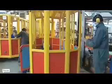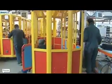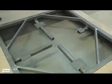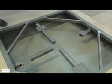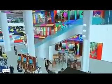The workshop is rammed with colourful trains and half-finished fun houses. This has a motor in the bottom, and as you stand on it, it spins you around. You know, it's just one of the tricks. There's actually 36 tricks going into the crazy house itself.